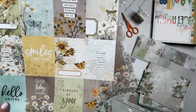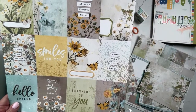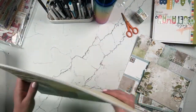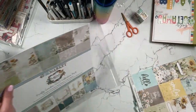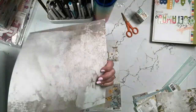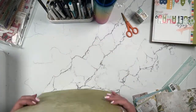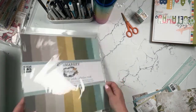And then now, I think with this collection, I don't think I've seen them do this before. The cut apart, so the 3x4 cards. All right, so that is the 12x12 collection pack. There are 10 double-sided papers, plus you have exclusive print on the backside of the cover that is exclusive to this collection pack. I guess that's it. I guess that's the exclusive print. All right, and super heavy, right? Super heavy duty.